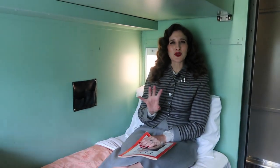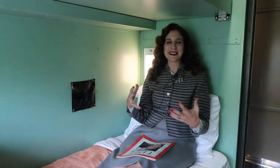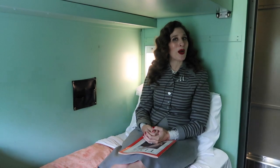You can really feel the train move quite a bit while we're on here. I think there's a difference between older trains and newer trains and how much you're feeling the train move. And it's definitely a little bumpy, but I imagine if you were sleeping on here, there would be a kind of nice rocking and it would put you to sleep quite well.